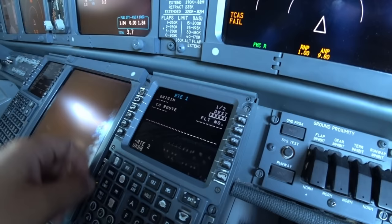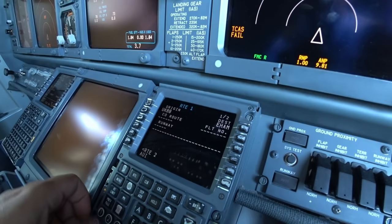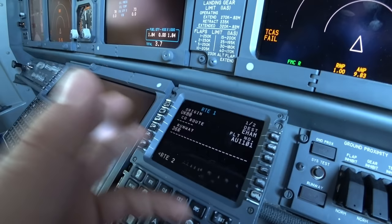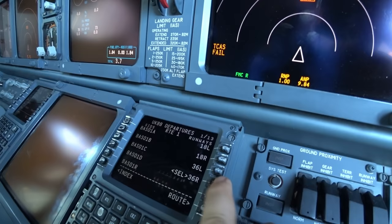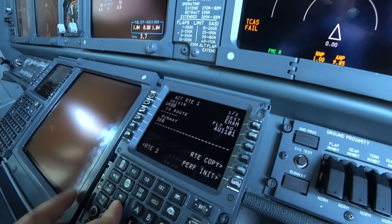We're gonna fly to EHAM, Amsterdam, flight number Alpha Uniform India 101. Runway, I think 36 right for today. But before that I should check the weather, of course. I just put this runway in for you for now, and we're gonna depart from 36 right. Route activate, and here I'll just put the flight route to the destination.